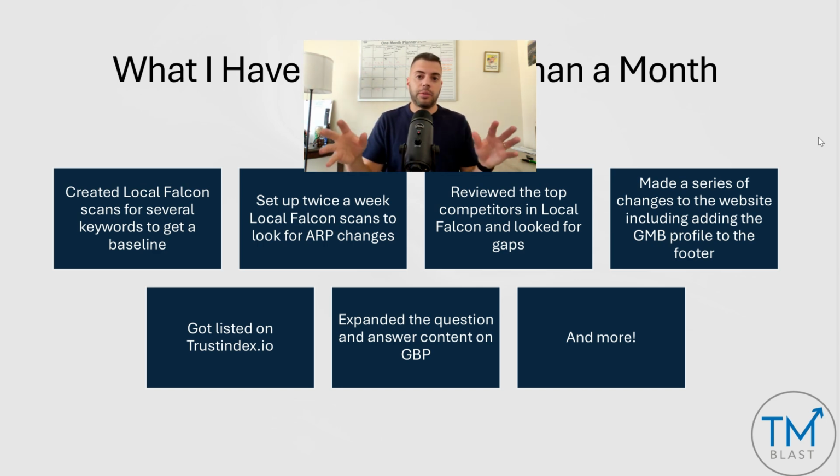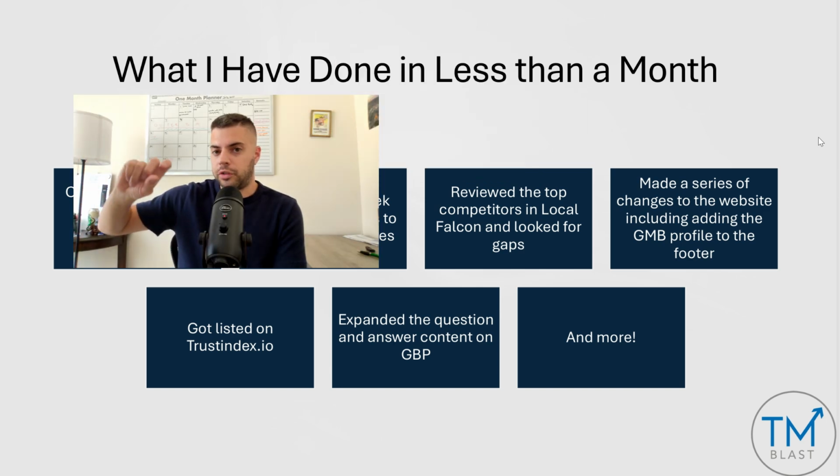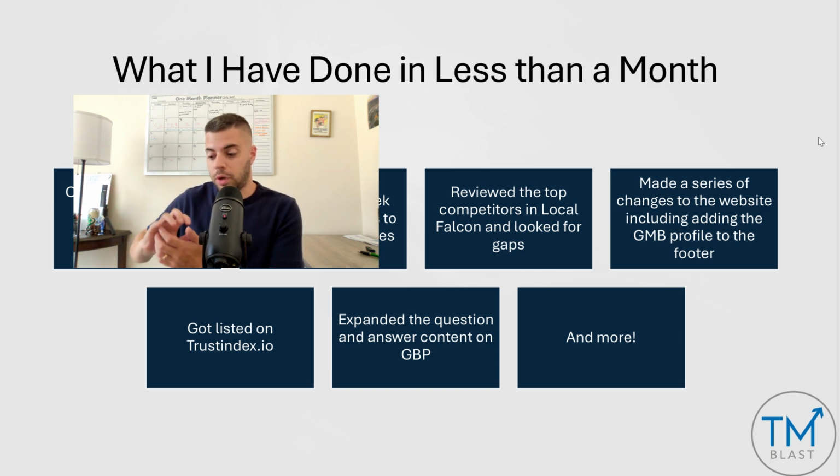Even though I knew my client was not going to rank for any of these keywords, I have to get the baseline and I have to understand exactly who the top competitors are, because that's what I'm going to look at next. Second box is set up twice a week Local Falcon scans. I'm looking for average rank position changes. Again, I knew that they were not ranking for all these different keywords, but I want to see if the changes I'm making to their Google Business Profile and also website are starting to change the map in their favor. So twice a week, run the scans, looking for average rank position.